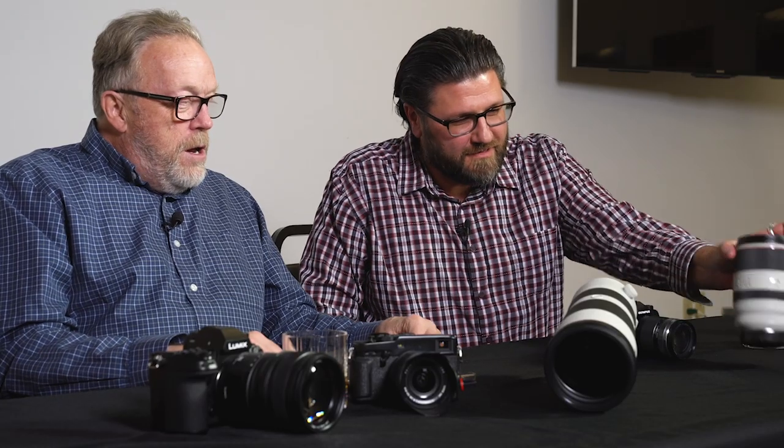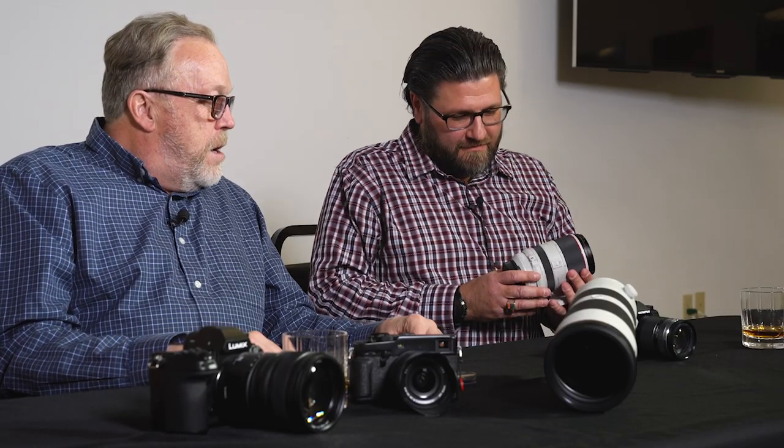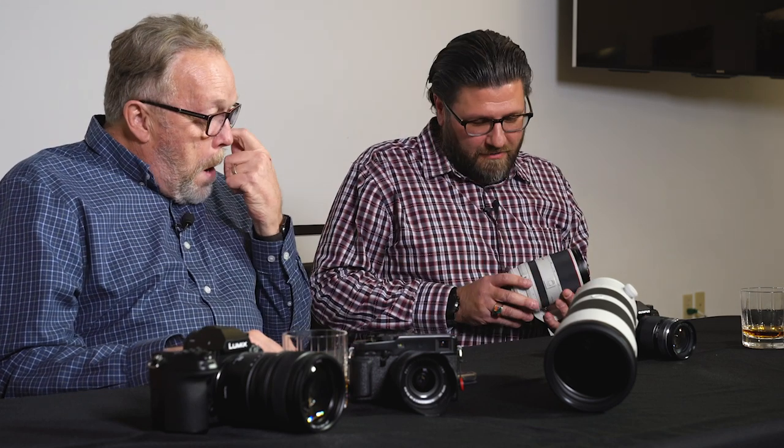The 70 to 200 f/2.8 RF. I'll get into it more when we talk about gear of the year, but I'm telling you, this I want. You've become an R fan. I have. I don't want to spoil what I was going to say in the next segment. I'm telling you, this is the other thing I want for Christmas.